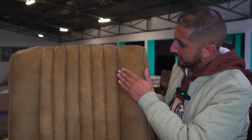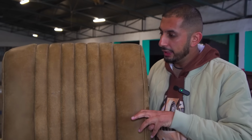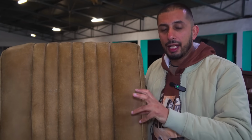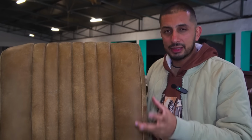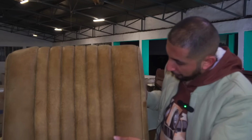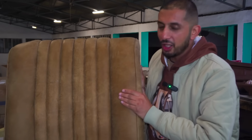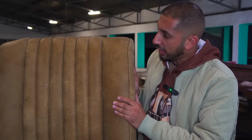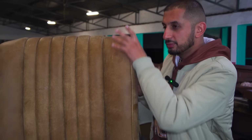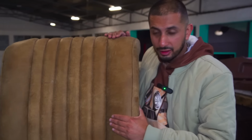So the seats are getting done now. Hopefully the interior will be done by Tuesday, Wednesday, and then we'll start installing it. Right now, this is how the seats look before we take out all the creases and stretch it a bit. It's a very old school color. The color in question, guys, is called Intaba 10.